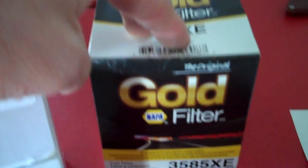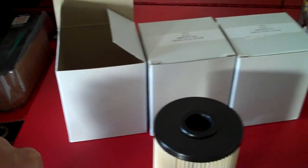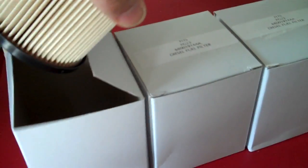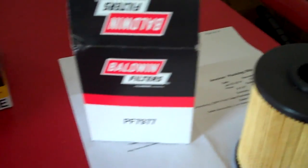So this is what you want. This is not good, and these are really bad. So I got burned for 35 bucks because I bought 3 of them for $10 a piece and tax. I learned my lesson. Be careful when you buy on eBay. I actually emailed the seller, told him I didn't want them unless they were these, and he sent them to me. So I got screwed, but this is what you want.